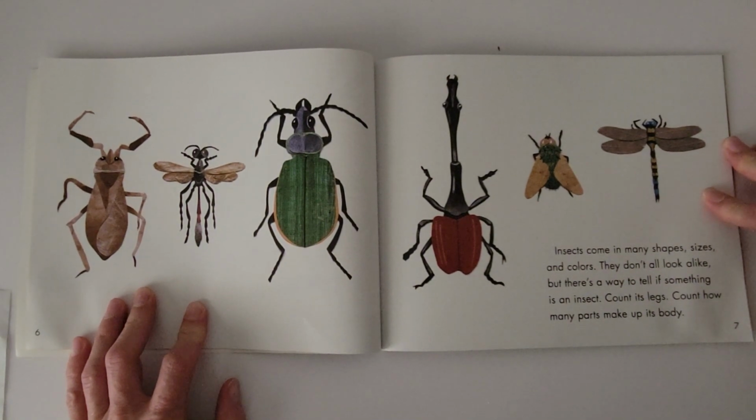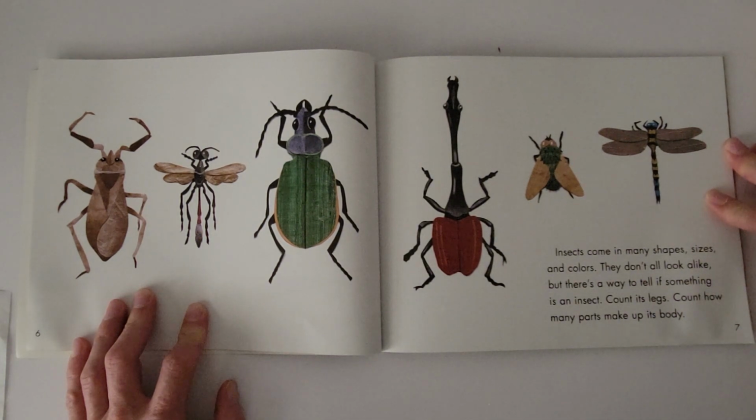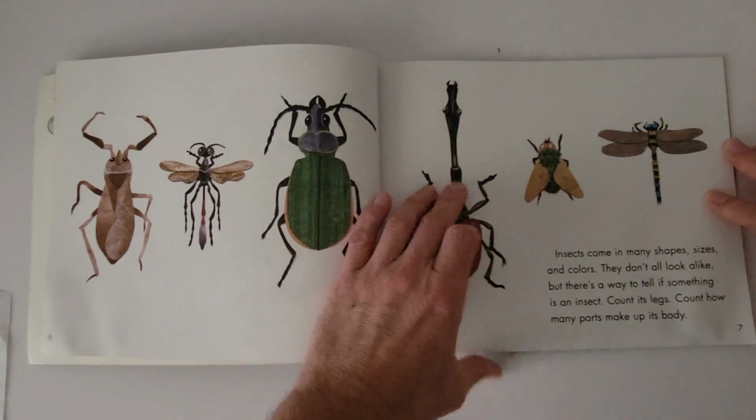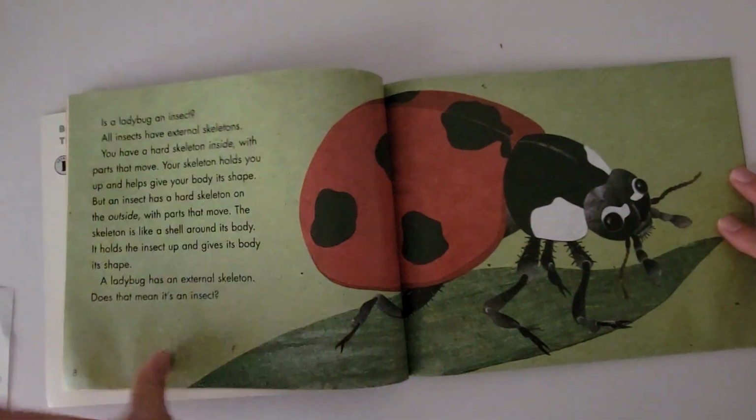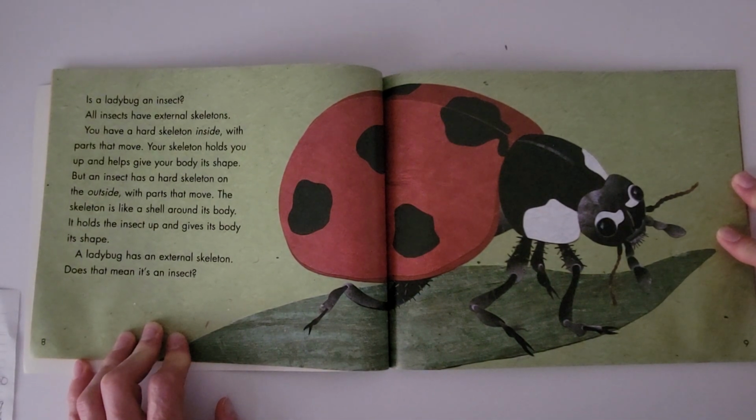Insects come in many shapes, sizes, and colors. They don't all look alike, but there's a way to tell if something is an insect. Count its legs. Count how many parts make up its body. Is a ladybug an insect?